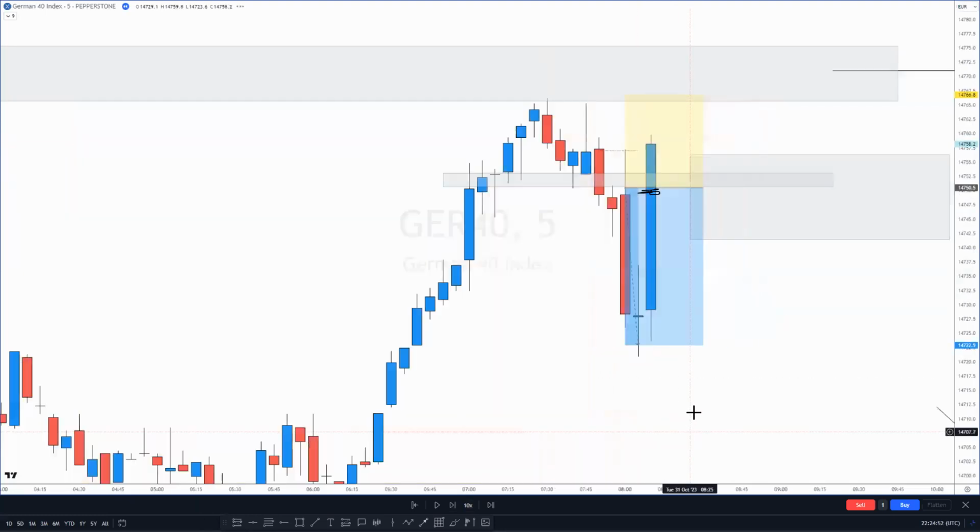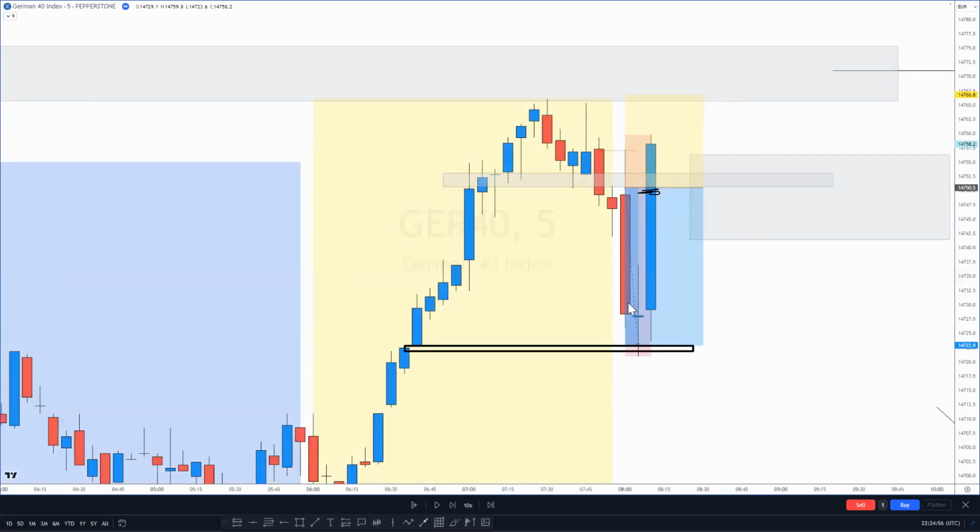So if I have a look at the 5 minute now, where did it react from? Perfectly from this area, so good for 20, 30 pips, take some partials. Hopefully it can break down and keep on going down, but be careful, often it will retest on you.